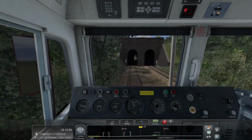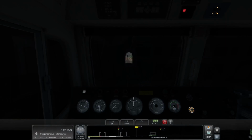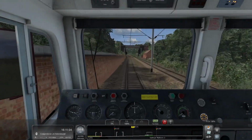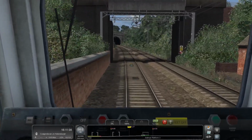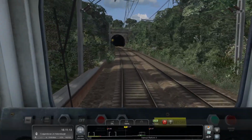Since this could be a red... Actually, no, we had a double yellow. We're fine. What am I doing? We had a double yellow. I can't see around the corner, but I'm pretty sure it was a double yellow we had before. There it is. Single yellow.